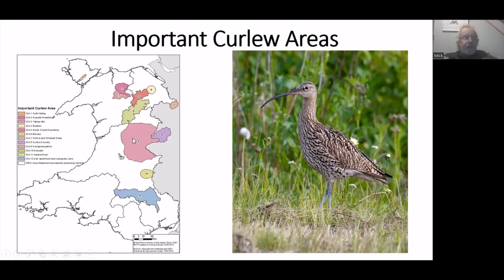And the biggest one, obviously, is Montgomeryshire. It covers the North Radnorshire area and is contiguous with an important curlew area in Shropshire. So this is a very important area for curlew. And then we've got Elan Valley, Brecon Beacons and Mynydd Epynt, also within Powys. So we do have an important population in Powys within the BIZ area, and I think recording and action for curlews is very important in this area.